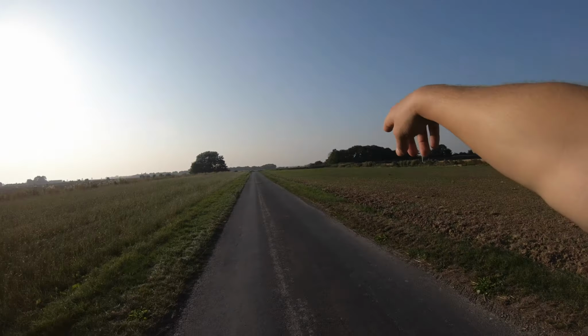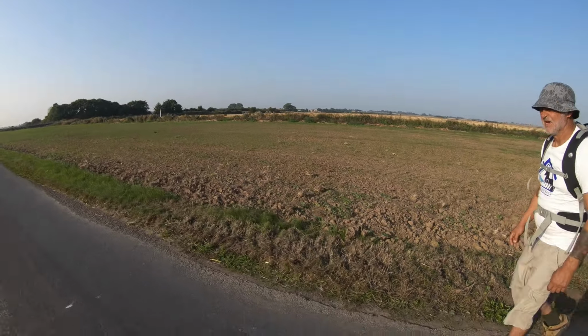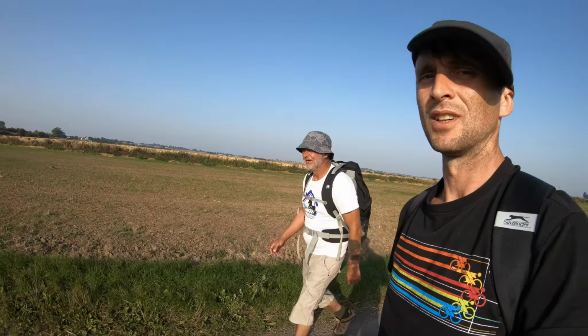Drain, road bridge thing. And we just walked down there to where the houses start. And that's us done. Probably about 15 miles, would you say? Yeah. 15 miles. We've been out about 6 hours, but we've had a couple of decent stops, so.